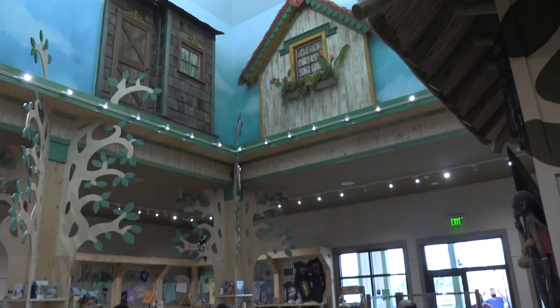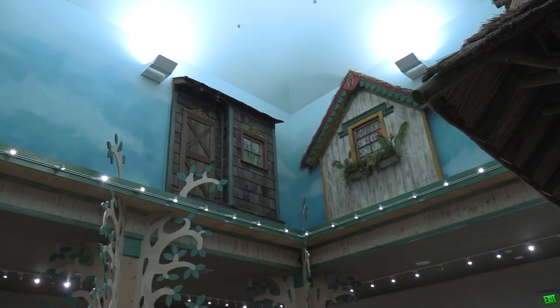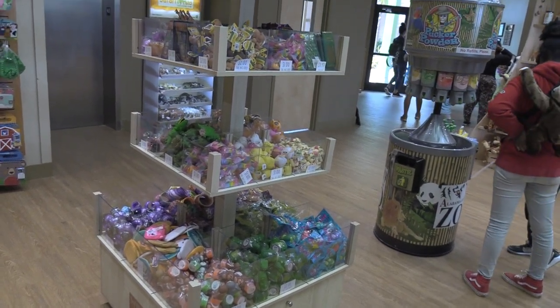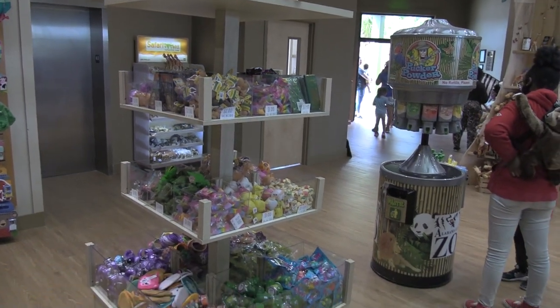I really like the look of the gift shop here. And zoos are very popular with school groups and church groups and the like. They do have some cheaper items here for the kids.